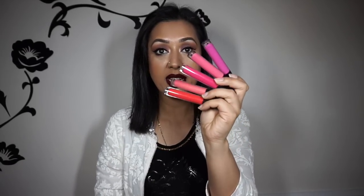They're really pigmented. They've got an amazing smell to them. They don't bleed on me, that I've noticed. To be fair, I have got a lot of pinks and orangey corals, no reds, and it's normally reds that tend to bleed because of the pigmentation in there. So I've not tried them, but based on these 5 shades, I have been loving them so much.